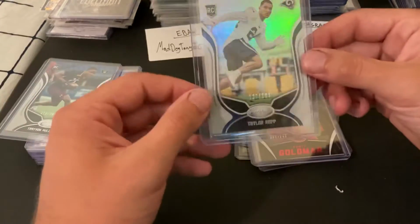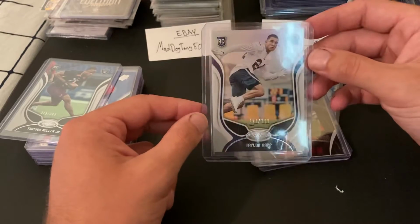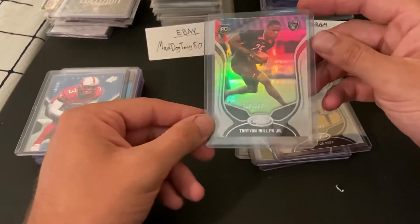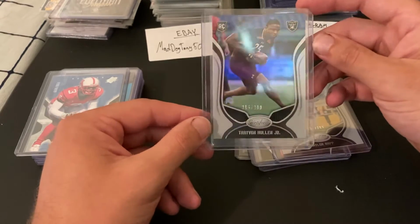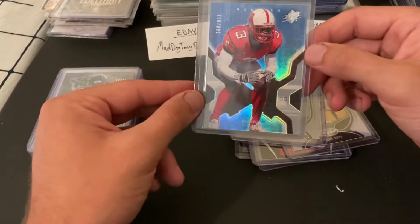We have, out of 2019 Certified, a Taylor Rapp rookie, $2.99. Another one, a Trayvon Mullen Jr., $2.99. Same thing, out of Certified. Got a little bit of a throwback here.